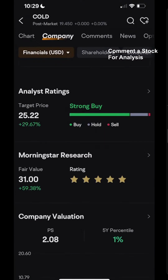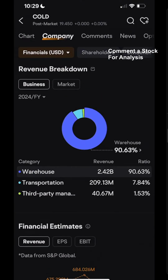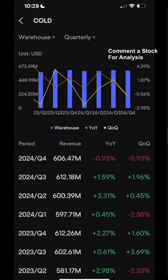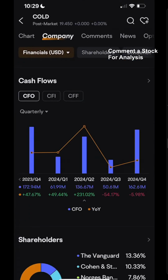So yeah, look at that. You get a 4.5% dividend yield. You don't look at the net income. Wait, so they are a warehouse REIT. So it looks like they own a bunch of warehouses. Let's see how that's doing. Here's the warehouse revenue. That's flat year over year, but that's not bad actually. And let's see. You really want to look at the cash from operations.